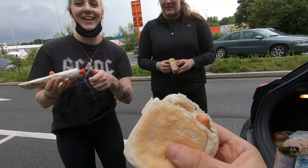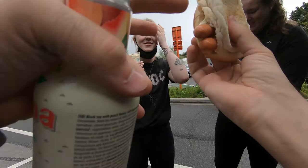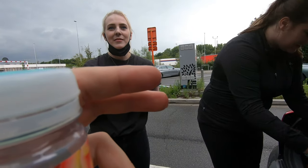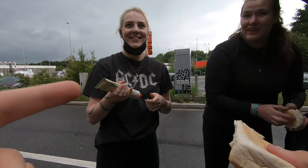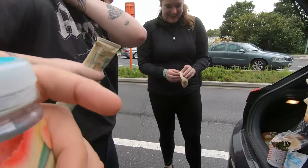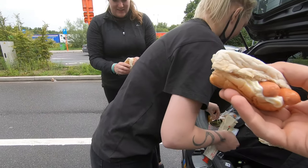So I'm trying Netherlands finest here. It's not in the middle of your sandwich though. It's fine, it's fine. Let me try. What do you think? You can be honest. It's good, right? It's amazing. It's not far from what I will do at home, so.